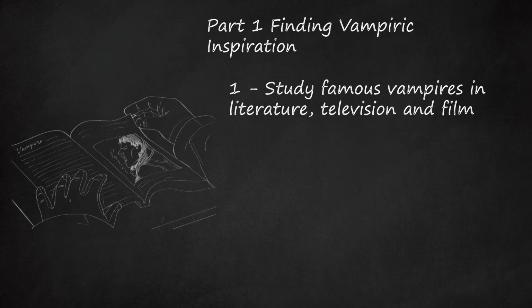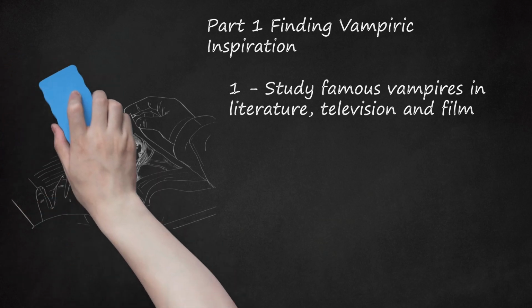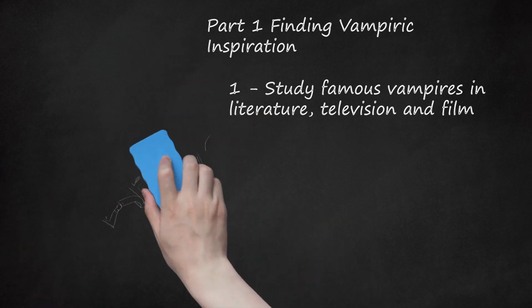Some classic vampire movies that should definitely be on your watch list include Nosferatu, Interview with a Vampire, The Lost Boys, Blade, Vampires, From Dusk Till Dawn, Underworld, and the countless Dracula adaptations.